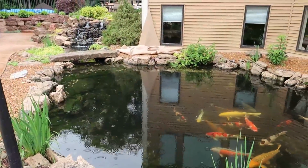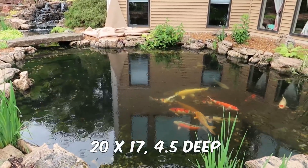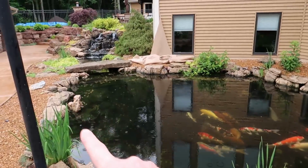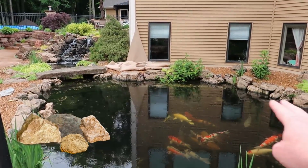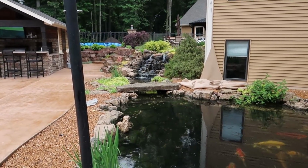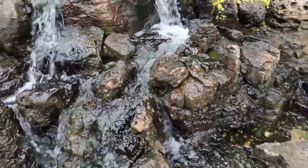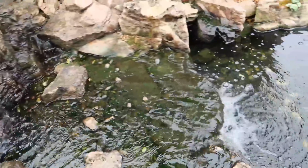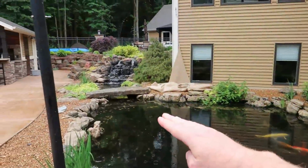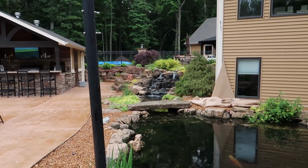So here we have a 20 by 17 by 4.5 foot deep koi pond. It's all weathered limestone, really cool rock we like to work with. We have a wetland filter, a 2 centipede wetland filter up top there with about an 8 foot long waterfall, and then a 13-foot stream which has been dug down so that the fish can actually swim into the stream, go under the bridge, and go right up to the edge of the waterfall.